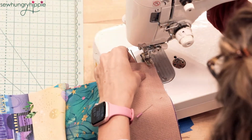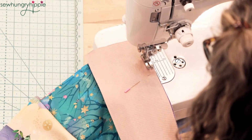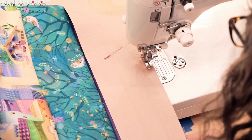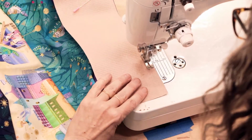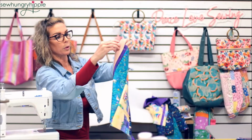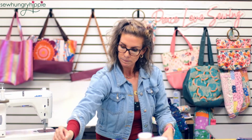I'm going to add this. I'm using Gutermann thread, a 3mm stitch. Sounds like maybe my machine could use some oil. I'm on it.